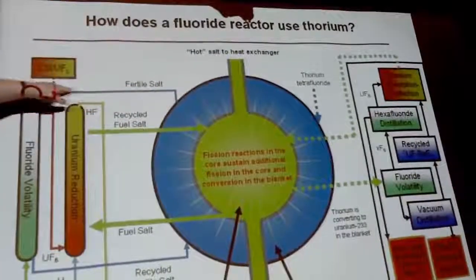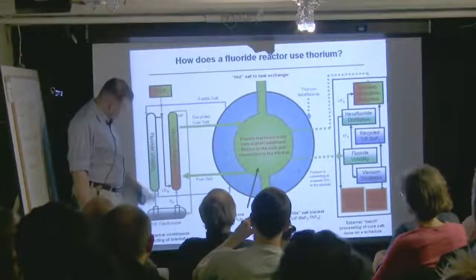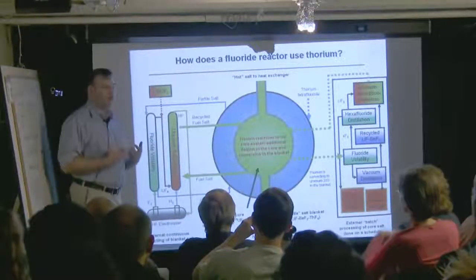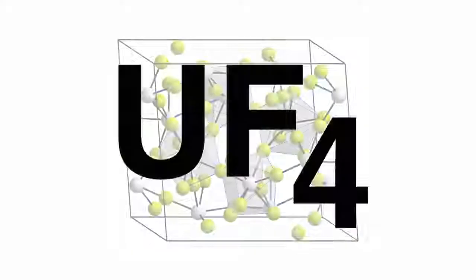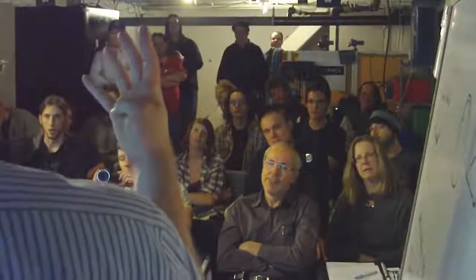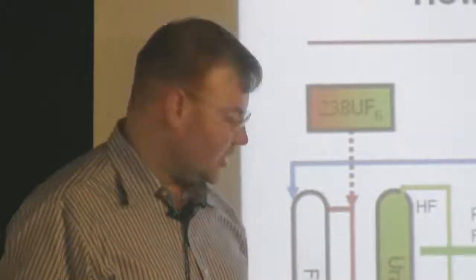You take a stream of this blanket salt off and you put it in this fluoride volatility column. You hit the salt with fluorine gas. And what'll happen is, uranium has two kinds of fluorine states it'll be in. There's uranium tetrafluoride, four fluoride ions, and then there's uranium hexafluoride, six fluoride ions. Uranium hexafluoride is a gas. Uranium tetrafluoride is in solution. If you hit it with fluorine, it will start to bubble out of the salt, just like bubbles in your pop. And that's great, because this is a neat trick.